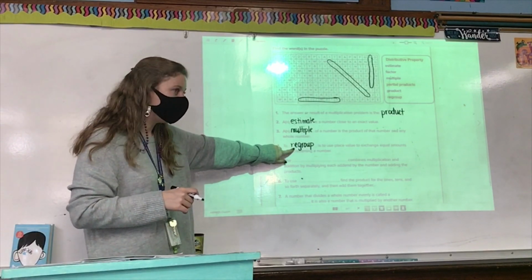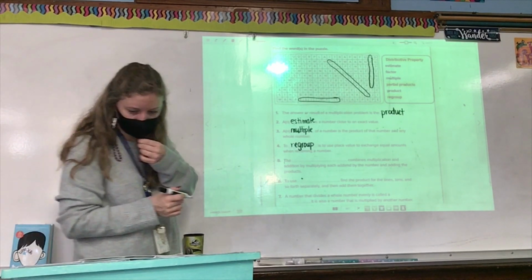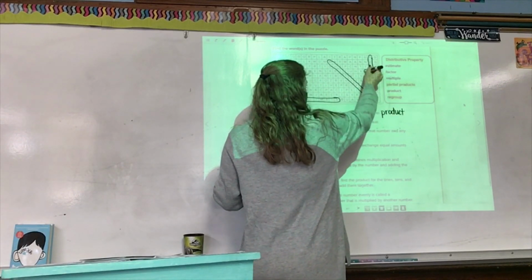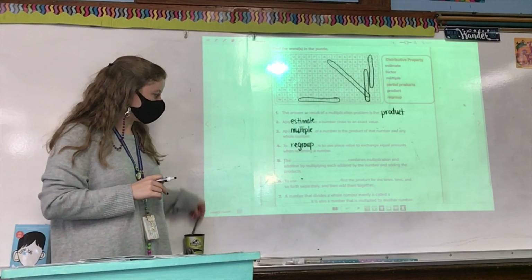Remember, regroup, rename can help you. And regroup is, where is it? Upside down, right here. It is upside down. So make sure you have both of those things.